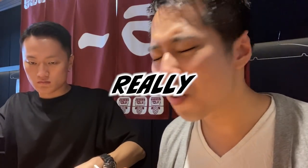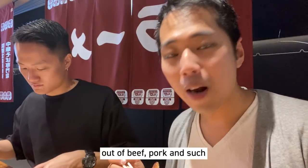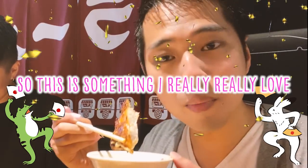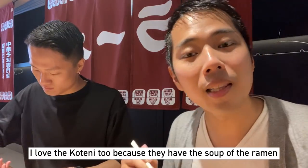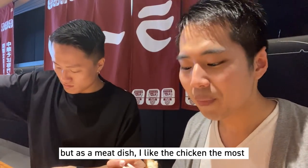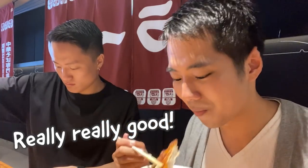Oh, it's really, really good. And I love chicken the most, out of beef, out of pork and such. So this is something I really love. I love the kotteri ramen too because it has the soup of the ramen. But as a meat dish, I like chicken the most, so it was really, really good.